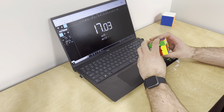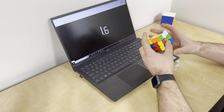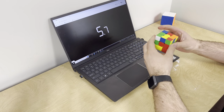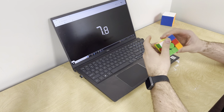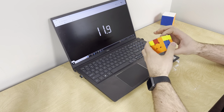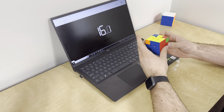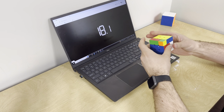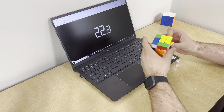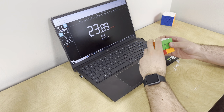Cubing on the Spot says, have you ever gotten a sub 10 solve? By the way, your cross strategies are amazing. Well, I appreciate you, Cubing on the Spot. I have gotten a sub 10 solve, but it was one of those solves that has a very specific scramble that you mess up in all of your PLL. And I'm at F2L, pairs are already pre-made. So yes, I've gotten a sub 10, but since it was a setup, I don't count that as a PB.